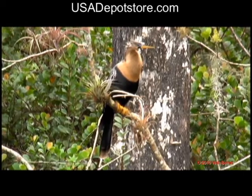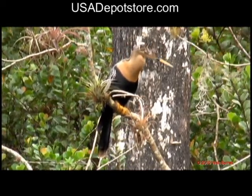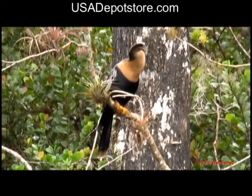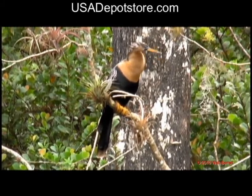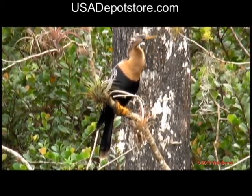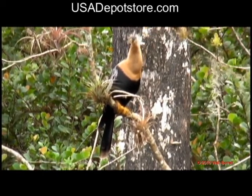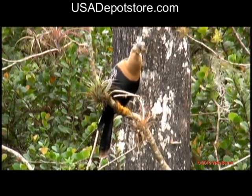This is a female anhinga. She's a beautiful bird. She has to sit there and dry out between dives for the fish. You can find anhinga all over the Everglades. They really like to eat fish.